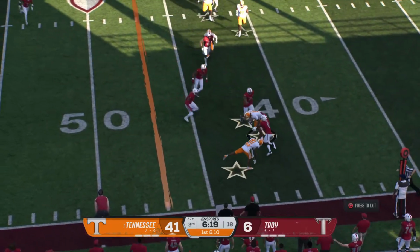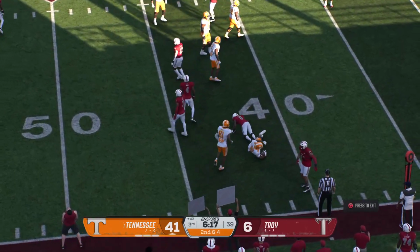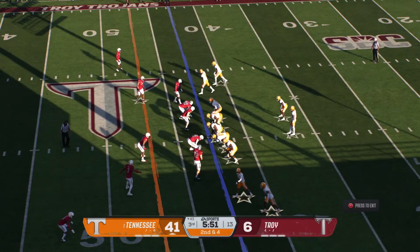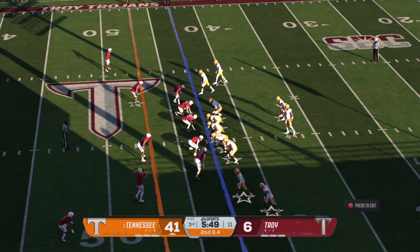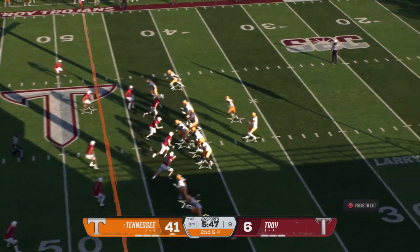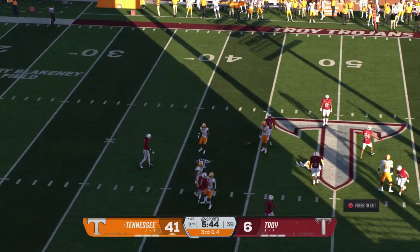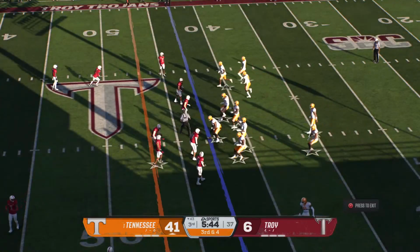Pulls and fires complete. He's brought down quickly. Minimal gain there. Still a bit short of the first down. The Volunteers in a good spot here with second and short. Second down. Wants to go up top. And that's going to be incomplete. A lot of contact on the play, but no flags.